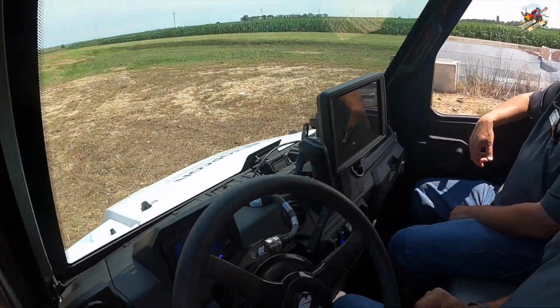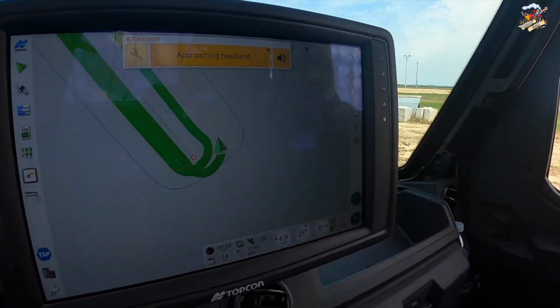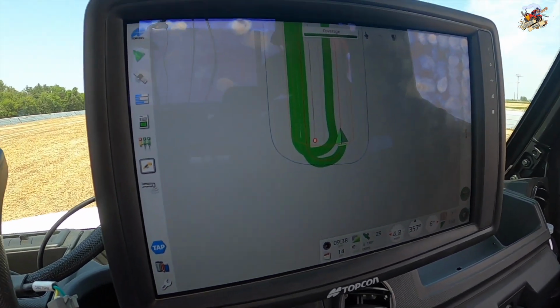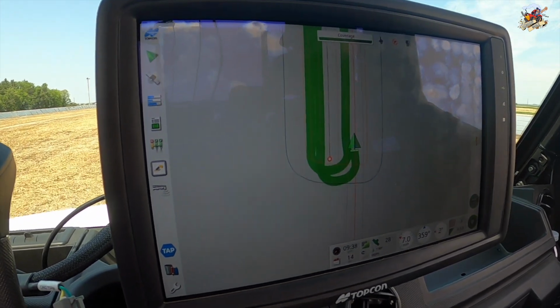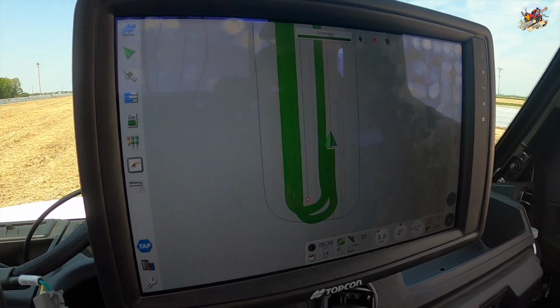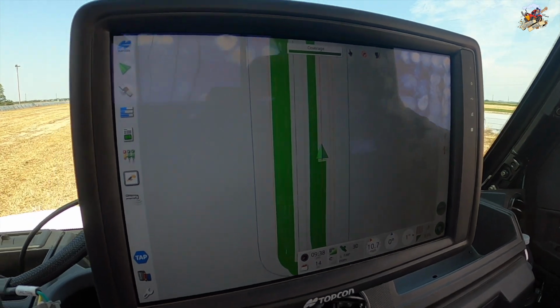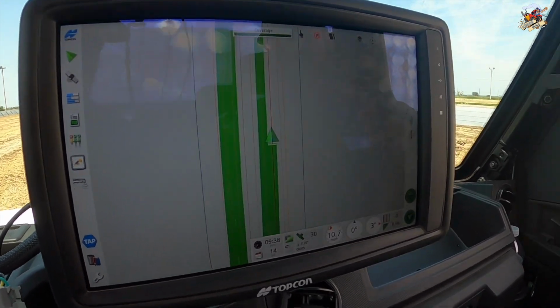Once again, no hands. Yep, no hands. And then we're gonna jump around here. So if you didn't have to raise an implement up and down, you could just fall asleep in here. Yeah, well, that's just it. There's so much stuff going on. I like using it when I'm planting beans.